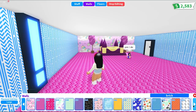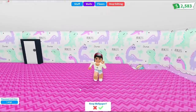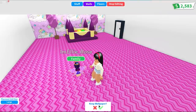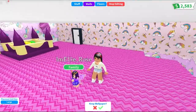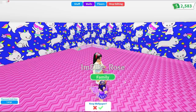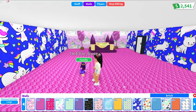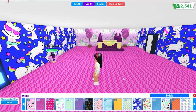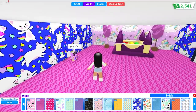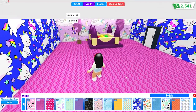Now, let's check out the new wallpaper. Oh my gosh, the little dinosaurs are adorable. Okay, but I'm not sure she's gonna like that. Oh, they have different unicorn wallpaper too. Okay, we could use that. I mean, we're going with, oh my gosh, is that a unicorn? Okay, she's gonna love this. What about this? Unicorn cats. I like cats, you like unicorns? We've got unicorn cats. Neon cat, exactly. So I love it. Perfect. Woo, look at me, I'm a cool mom.